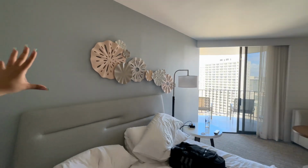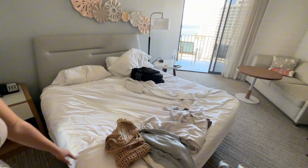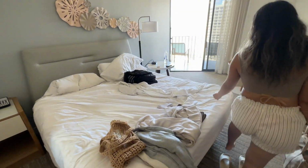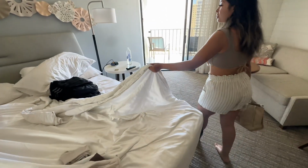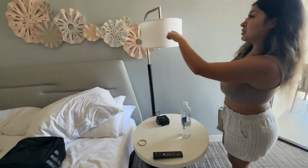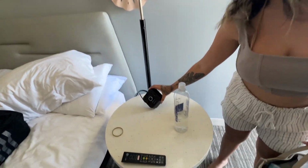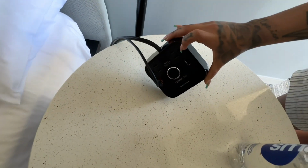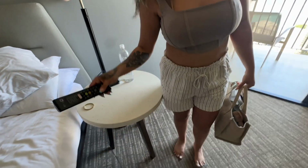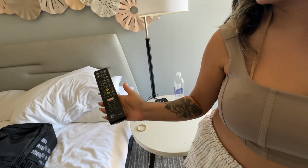The cute little flowers on top of the bed. The bed was super comfy too. I love this, I'm pretty sure all hotels have this, but whatever this is called, the quilt. So soft and fresh. And then you have just another table here. Two lamps on the side of your bed. And then again, just another two USB ports and then two to connect other chargers and stuff. And then we were watching Netflix too, so they have Netflix on the TV. You just connect to your account.